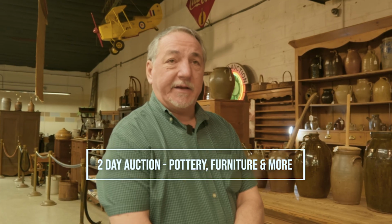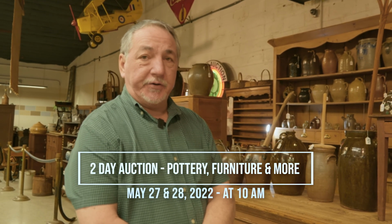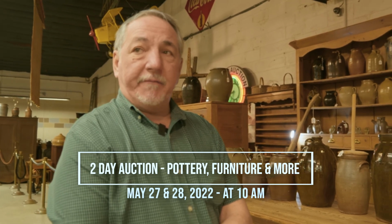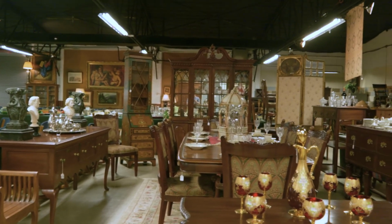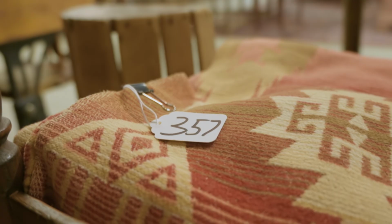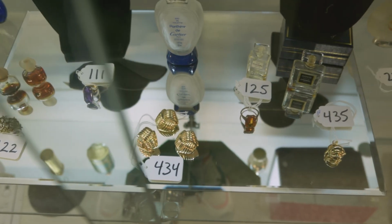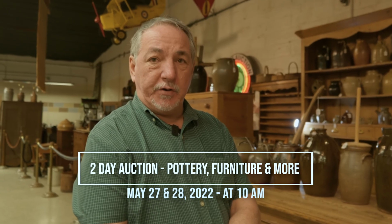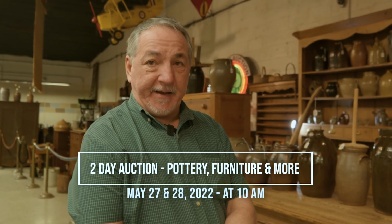We hope you can take this opportunity to join us May 27th and 28th, a two-day event held here at Mebane Antique Auction Gallery. Friday, we have a nice featured collection of good modern furniture, antique furniture, rugs, art, crystal, silver, jewelry, watches, and other. All these items may be viewed on our website or through Invaluable or AuctionZip.